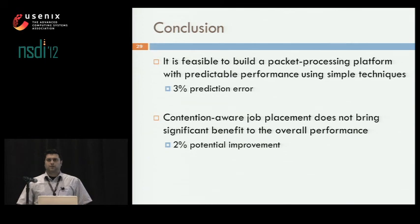Okay. Do you have any performance variation numbers like this? Like how much your performance varies when you pick different applications? Maybe we can take this offline.